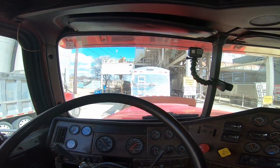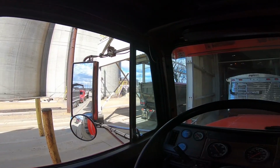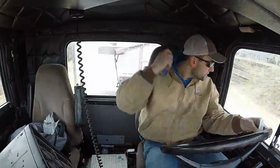1 back from dumping. Now I'll hop out, dump the air in my trailer, get my tarp ready, get my handle ready, so I can get in, get dumped, and get out. All right, just got done, just got my ticket. Now let's head out.